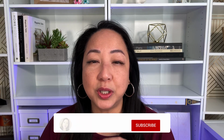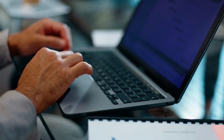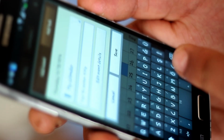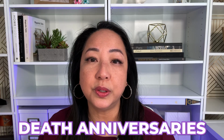So there's something called a perpetual calendar. You can actually buy little booklets or have a PDF printout or a planner insert or even something digital on your laptop or iPad or phone, where it means perpetual because it happens again and again and again. It doesn't end. So example, birthdays, anniversaries, maybe even death anniversaries are things that you can put in your calendar already because you know the day it's going to happen.